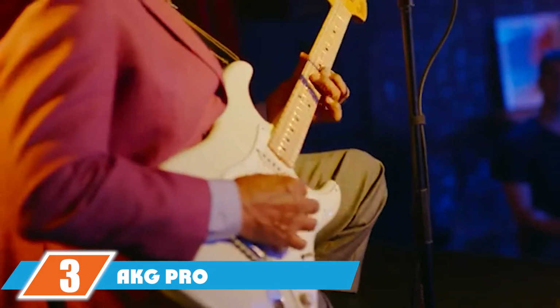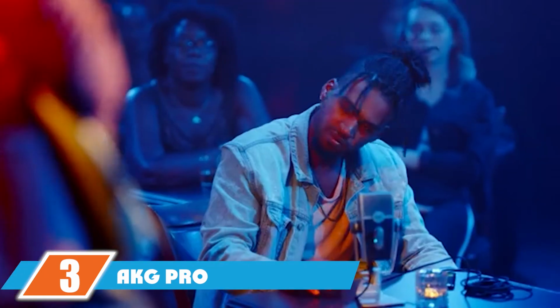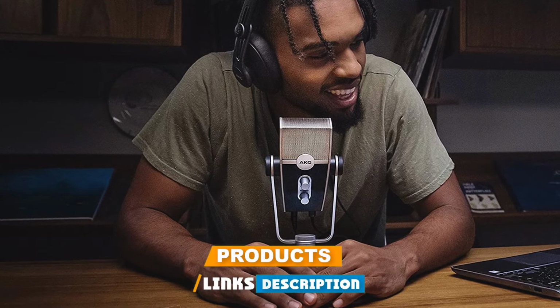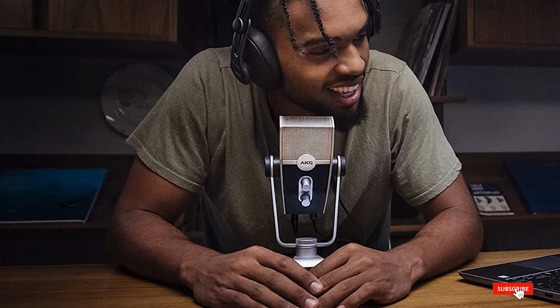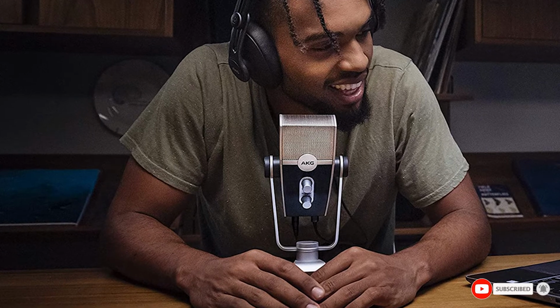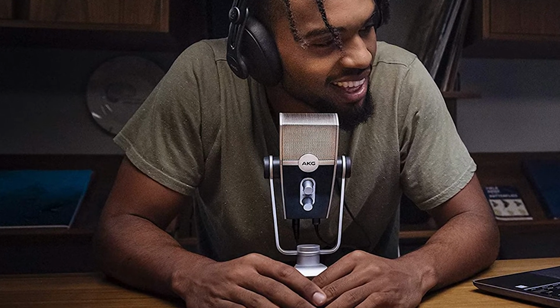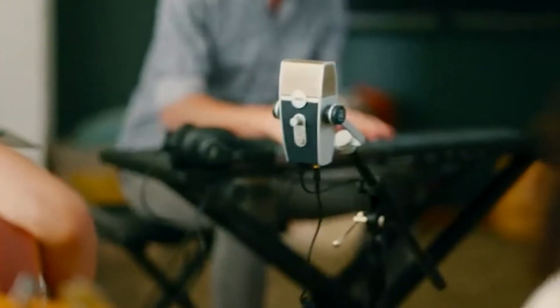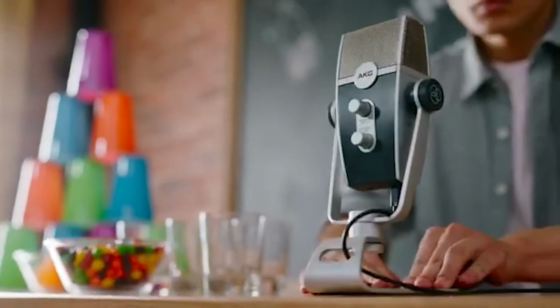The number 3 position is held by the AC Pro Audio Lyra Ultra HD. Lyra is a solid, reliable microphone. Lighter than some of the other mics at this price point, it nevertheless feels well built. It's feature-rich as well. Like many of the other high-end mics we tested, you can control just about every aspect of the recording experience from the mic itself.